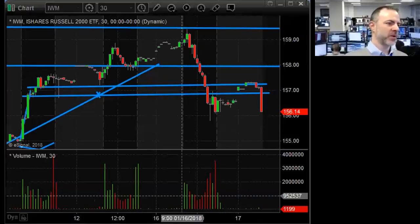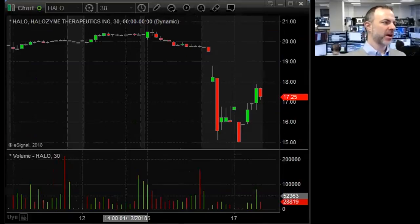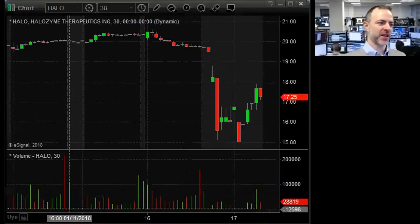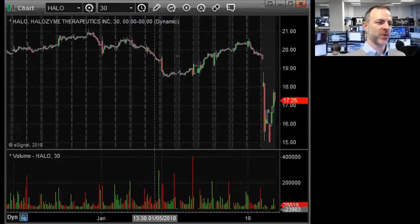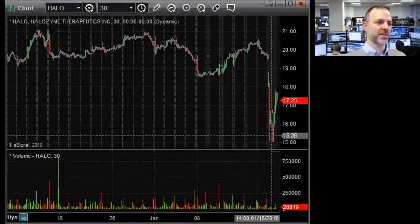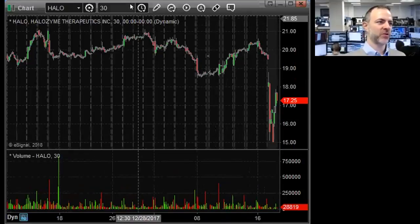All right, so let's go to Halo. There was some sort of compilation of studies looking for whether or not there was impact on a drug across these different regimens, and they said that there was no difference in these various treatments. So Halo initially reacted really negatively to that. I guess some prints were down here in the 15 area. It's now bounced to a buck and change, or 2 bucks and change.